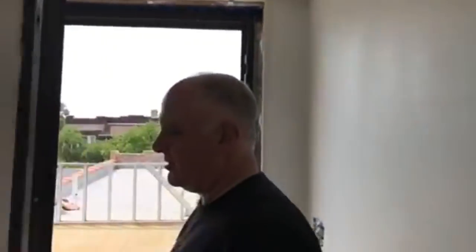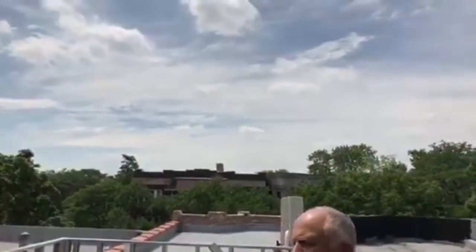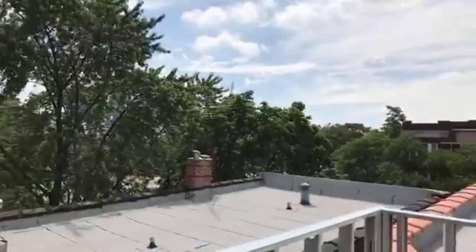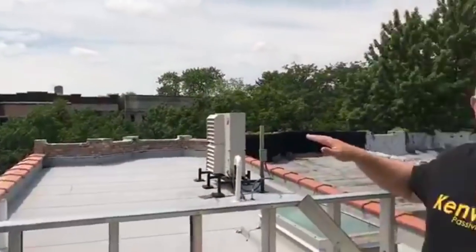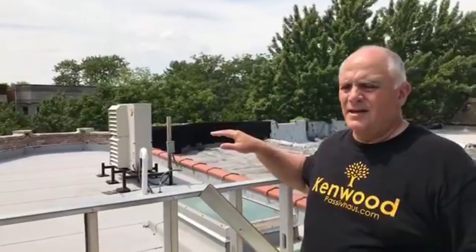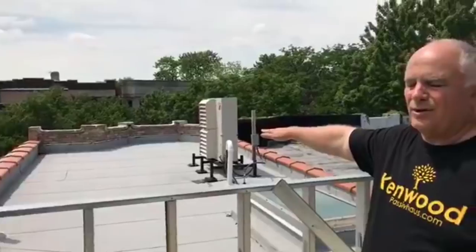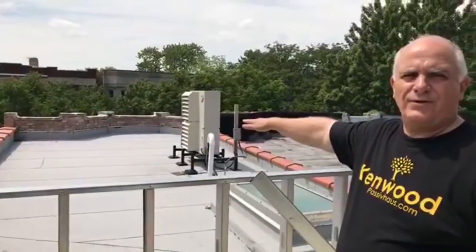So this is the Zehnder room. Before we go, let's just go out here as well. This is the west-facing terrace. We've designed it for PVs. That area will handle 8 photovoltaic panels.